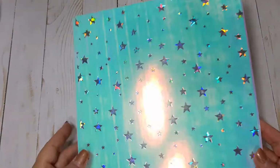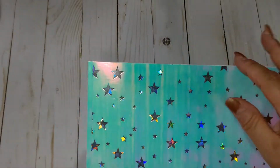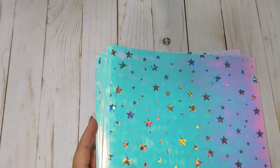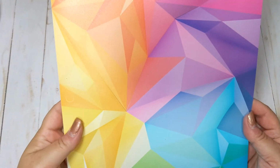So I'm gonna cut these up so I can use this as like paper. And they're thick, you know, like normal little school folders. But I bought six of these because I thought they were so pretty. So yeah, I got those. I think they were $1.24 a piece. So not too bad. And then I also got this other folder, which I'm gonna use for something else.